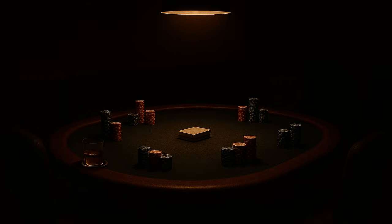In summary, using small pocket pairs as 4-bet bluffs in Texas Hold'em involves a delicate balance of aggression, timing, and understanding of opponent behavior. By carefully assessing stack sizes, opponent tendencies, and the overall table dynamics, players can occasionally turn these seemingly weak hands into powerful tools for bluffing. However, the inherent risks necessitate a disciplined approach, ensuring that such strategies complement rather than compromise your overall game plan.